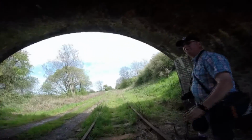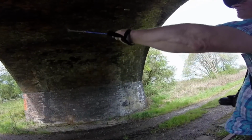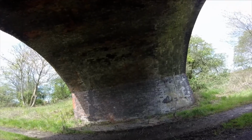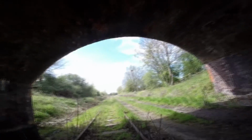Bridges are normally numbered. You can see this bridge is quite bad, with the cracks. So this bridge will definitely be demolished. You can see the chalk, where they've obviously marked it out. That was probably the engineers who went through it. So they've done a survey, and it's pretty bad. So this bridge will definitely come down. It's a shame, but it's in pretty bad condition.